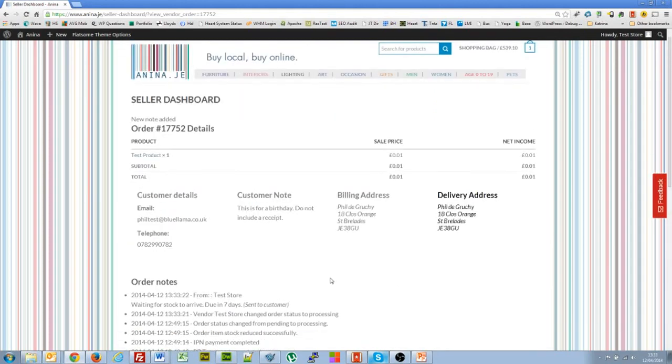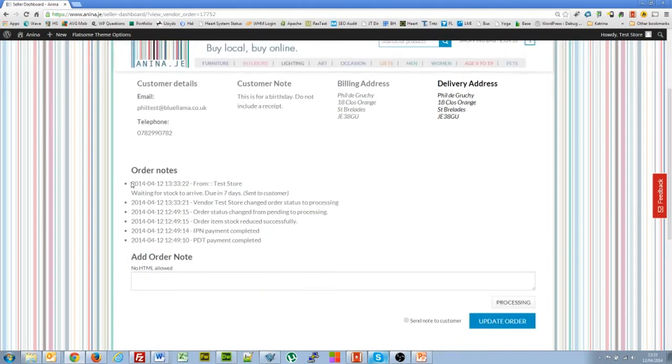And then you can see here on the order notes, from test store, so it'll say from your store name, and then the message here, and it does say sent to customer even though it wasn't sent to customer, so I'll have to look at that. That will be sorted out by the time you use this dashboard, I'm sure.